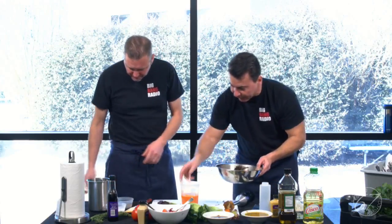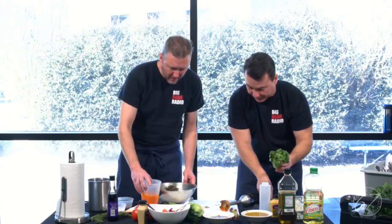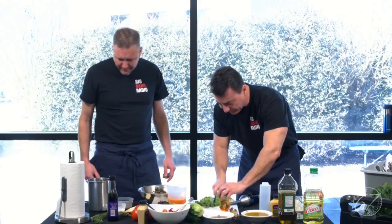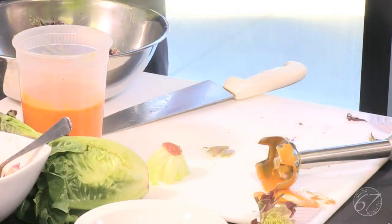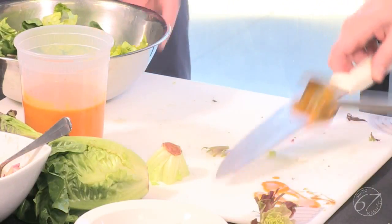Okay, so we have all this beautiful lettuce here. Gonna cut one of my favorite, romaine. Ooh, we ran out of space quickly here, but we'll make it work. And the beautiful thing about this lettuce is, since it's hydroponic, you don't need to wash it because it's being grown in the water. In the water, basically.